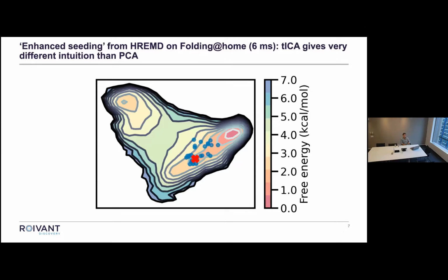We've taken 100 seeds. So in that PCA space we were looking at, we cluster into 100 states and take those as seeds in Folding@home and generate about 10,000 trajectories total, for 6 milliseconds. So that took like a month and a half, even for, now this thing's pretty big, like 100,000 atoms. So just to give you an idea of the time scale that we're at with the GPUs right now with one work server.